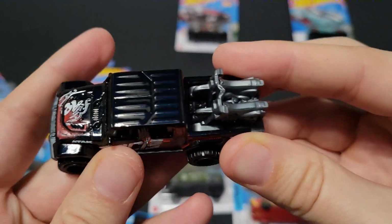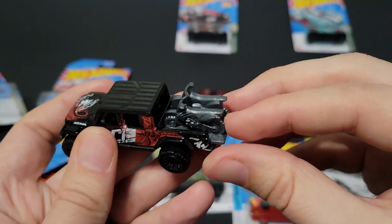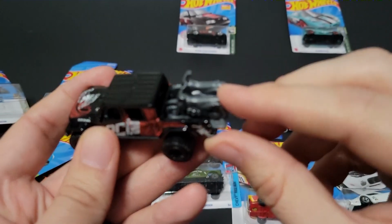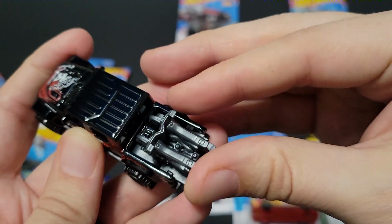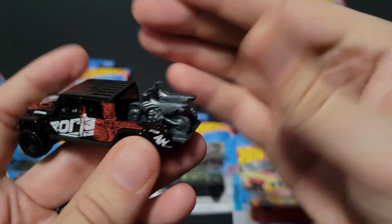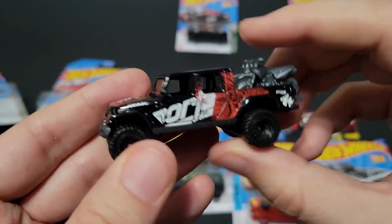The Chevy Silverado used to have bikes in the back, and they stopped doing that as well. It might be a cost-cutting thing eventually. This is an easy thing to cut when you're doing grams of plastic that you no longer have to do. It does cut costs. But here we have a Borla Jeep.